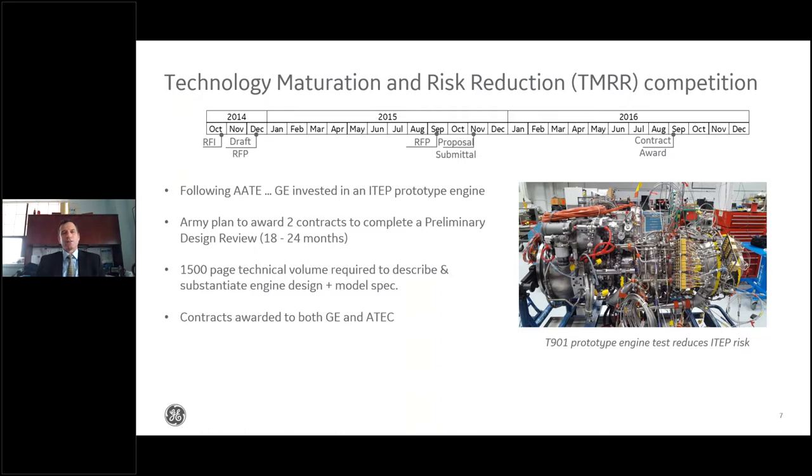Okay. So the TMRR competition. The government went through their milestone A, in the 2014 to 2015 timeframe. They were working through their own milestone A process that allowed them to then go out and award the tech maturation risk reduction contract. They had plans to award up to two awards, and in fact, that's what they ended up doing. They had interest from maybe at least one third company that was interested in the program. Ultimately, they awarded two contracts, one to GE and one to the 50-50 Advanced Turbine Engine Company joint venture.